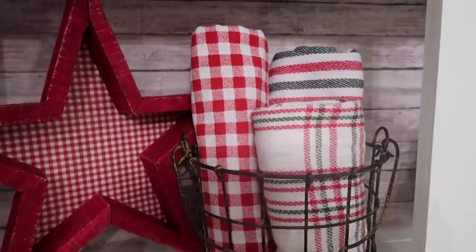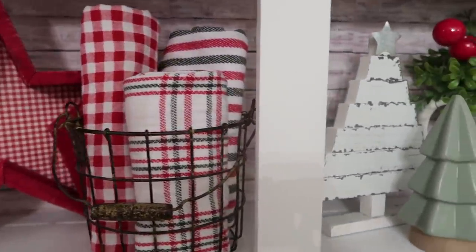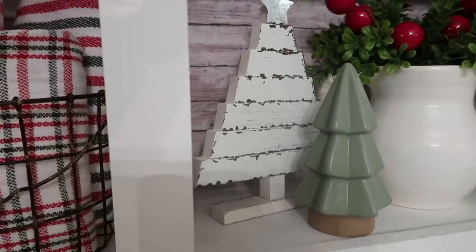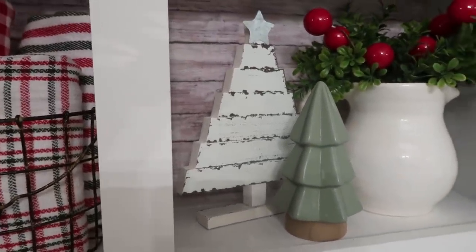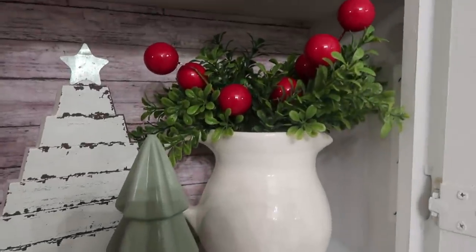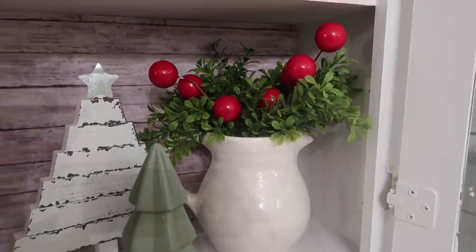The red and white gingham just is so perfect for a gingerbread theme. And then I have a few Christmas rags I just put in this little basket that I got at Hobby Lobby. That's a little wooden tree I've had forever. And then a little green one I got this year. I think I got them both at the Target Dollar Spot. And then a little white pitcher with some greenery and some more of those red balls that I put up on my shelf above my TV.